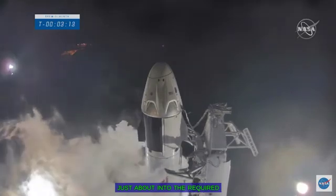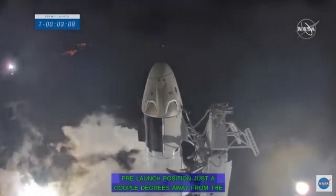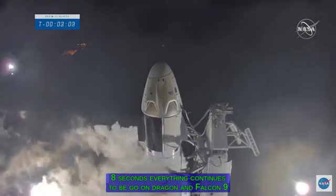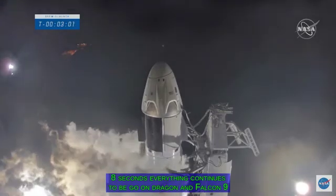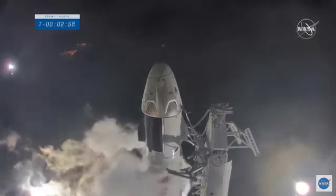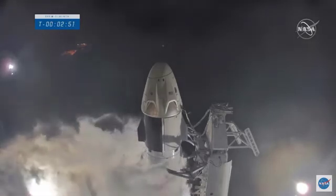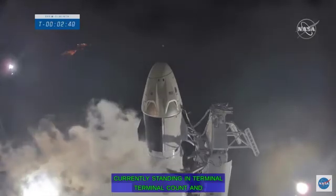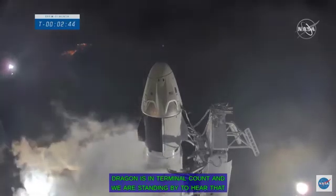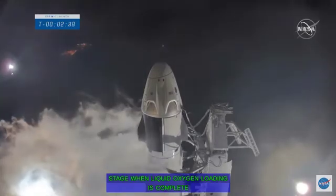Required pre-launch position just a couple of degrees away from the Falcon 9 and the Dragon capsule. But right now, T-minus 3 minutes, 8 seconds, everything continues to be go on Dragon and Falcon 9. Dragon is in terminal count, and we are standing by to hear that Stage 1 liquid oxygen loading is complete. Stage 1 LOX load is complete.